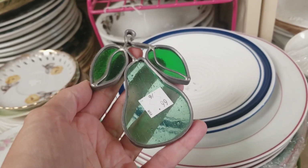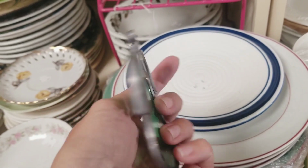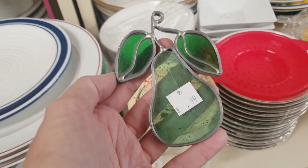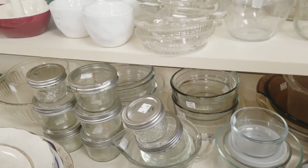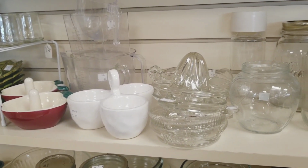I also found something else I'm going to keep for myself for just 99 cents. I got this adorable pear sun catcher, and I love the old 1970s sun catchers. So both of these items will be going home with me. They did have a lot of nice little canning jars and things like that, more juice reamers.